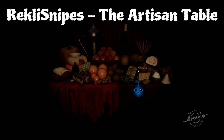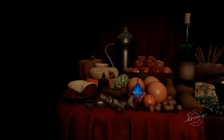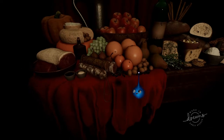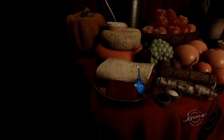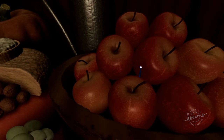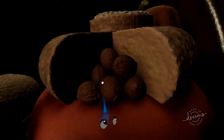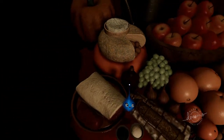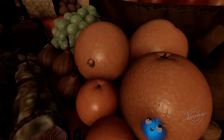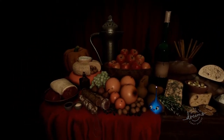And lastly, we have The Artisan Table by Reckley Snipes. This is just incredible. Look at this. You've only got to check his other work out to realise how detailed he makes things. These apples. Look at those apples. Walnuts. I think they're walnuts, yes. Different cheeses and grapes and oranges. Look at the amount of effort that's gone into this. The way it's laid out as well. Let's not forget that.